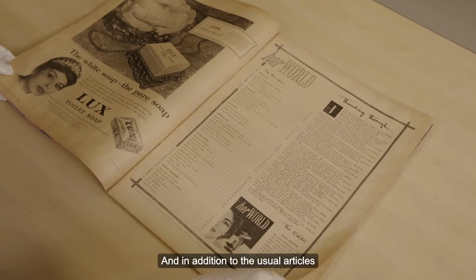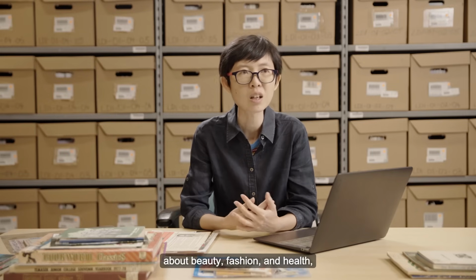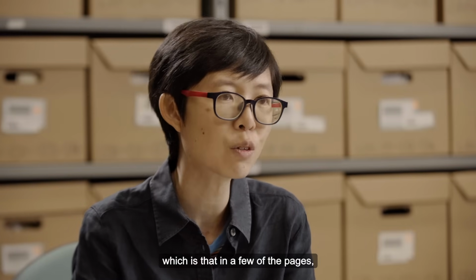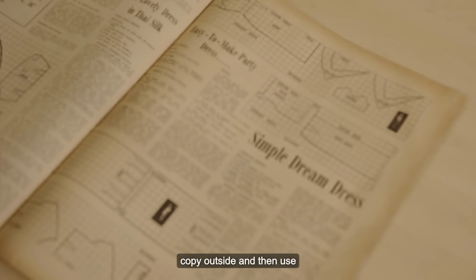And in addition to the usual articles that you might find in such magazines about beauty, fashion, and health, what was interesting about this issue was that it also offered what they called a free pattern service, which is that in a few of the pages you find patterns for dresses that you could copy outside and then use to make your own dresses.